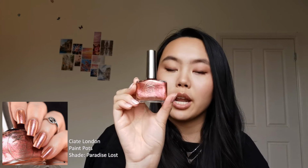So next I want to talk about nail polish. Two nail polishes I really love this year. One is from Ciate London. This is the Geology Paint Pots. This is in the shade Paradise Lost.